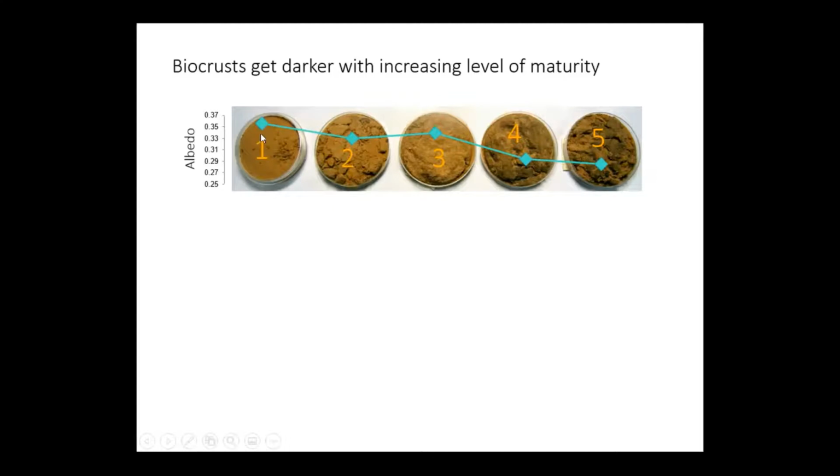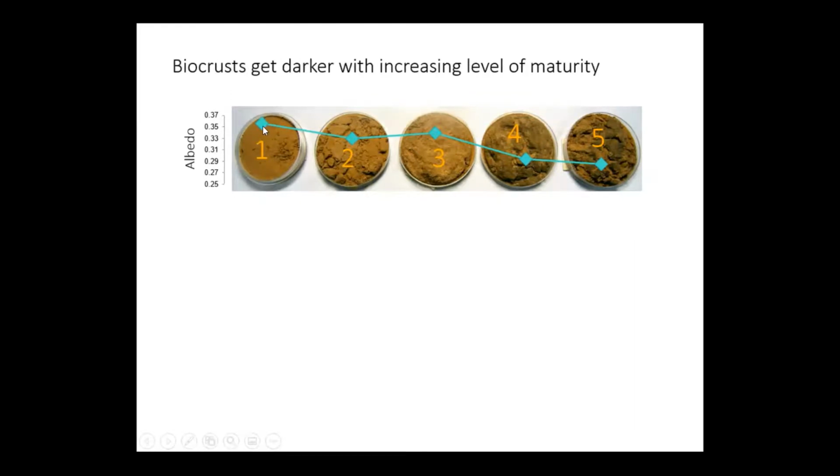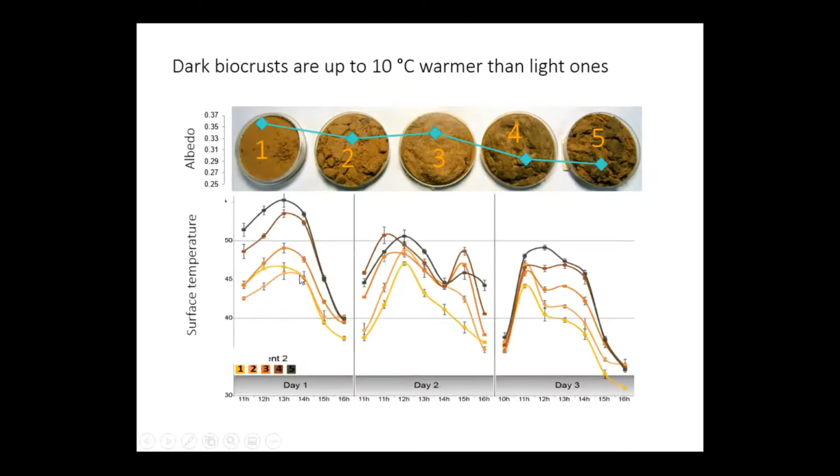We know that in the field you can find crusts of different colors, and the color is linked to the level of maturity of the crust. As the crust gets more and more mature, it gets darker and darker. And so in that case, I measured the albedo, and I found what I was expecting, which is that darker crusts have a lower albedo than the light crusts. And they behave the way that you expect in terms of temperature.